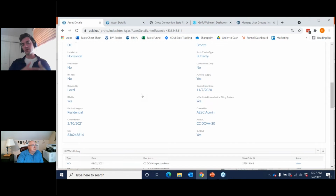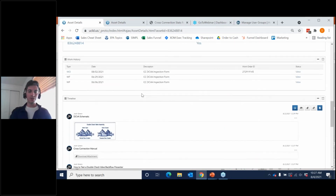If you want to do a report that shows all devices installed before a certain date of this make and model, show me those and the pass-fail rates against those, that's all pivotable and reportable, at least in our product.